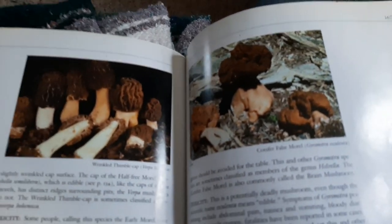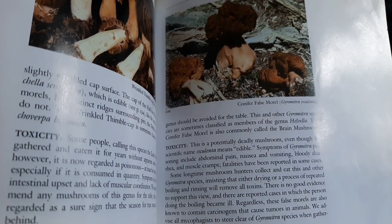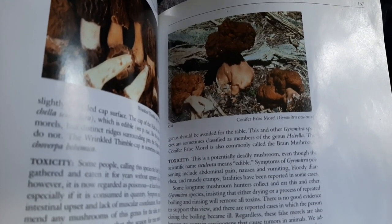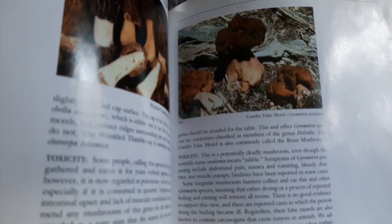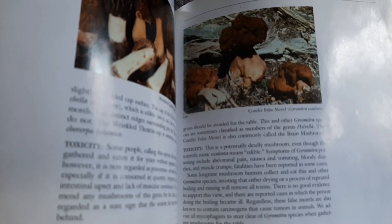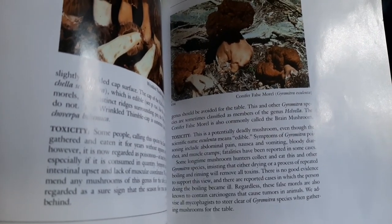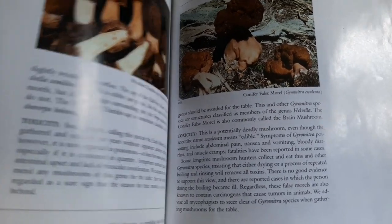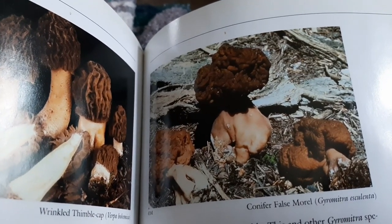And they are poisonous. Toxicity says this is a potentially deadly mushroom. Even though the scientific name means edible, they are not edible. There's good evidence that people who boiled them became ill. Regardless, false morels are also known to contain carcinogens that cause tumors in animals. So steer clear of that and don't put it on your table. So we won't be eating those. And that's the closest thing I could find to them, but I don't take chances. I like to research stuff.